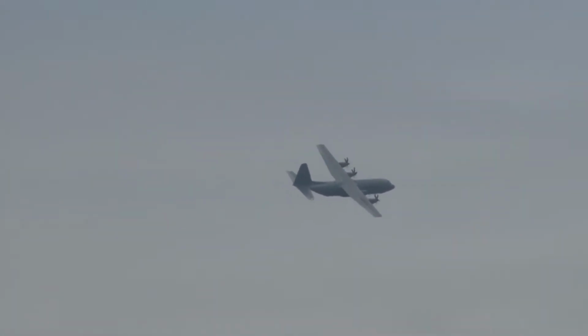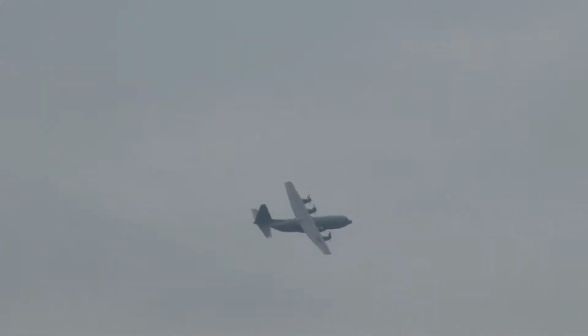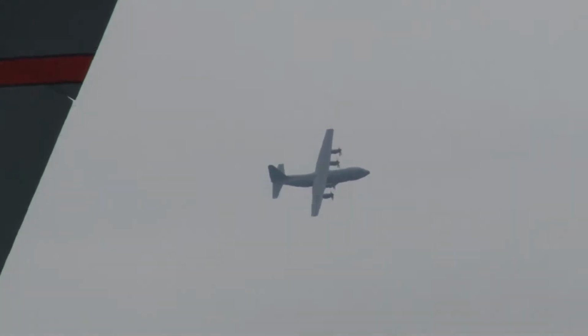The aircraft that just took off was built by the men and women of Lockheed Corporation in 2006. The production line, Marietta, Georgia. Again, over 2,000 Hercules aircraft have been built and flown by just about every service, including the United States Coast Guard.